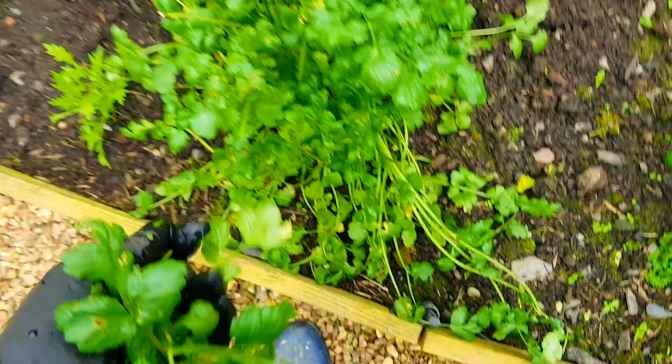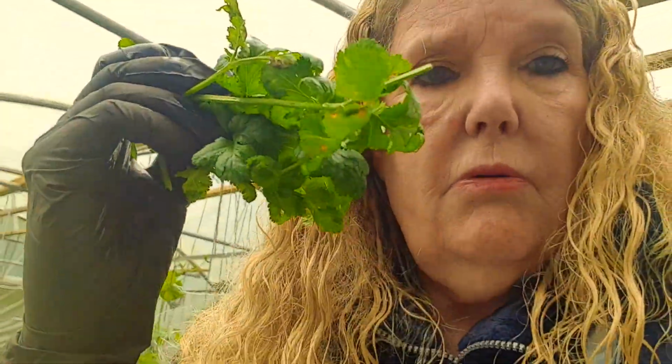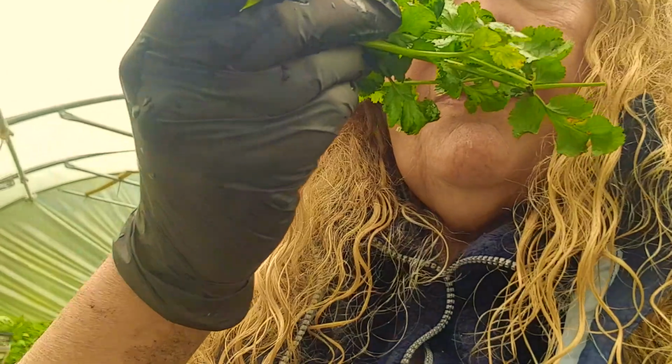Right, that'll do. I'm just going to go in and have lunch. Here's the coriander. I'm going to take that to Simon now, and he's going to put it on top of the curry that he's just making.